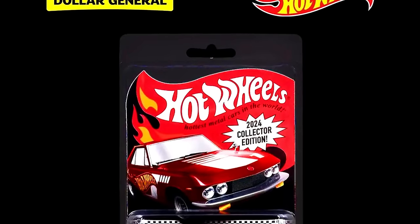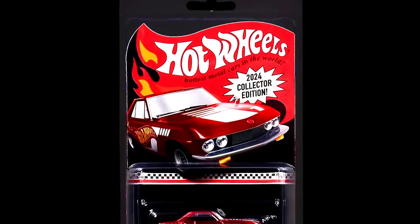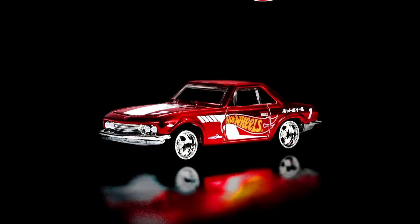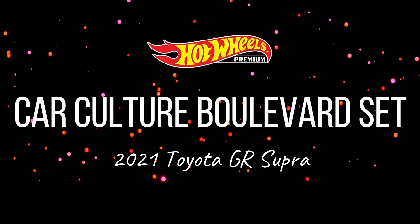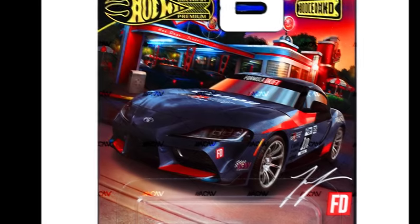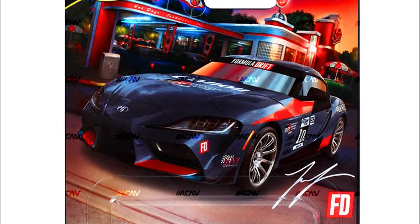New upcoming Dollar General exclusive as a mail-in car, a Hot Wheels Nissan Silvia. Now let's check out a Car Culture Boulevard set, a 2021 Toyota GR Supra.